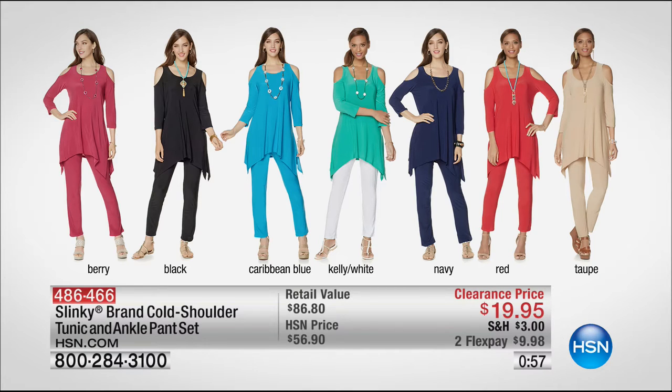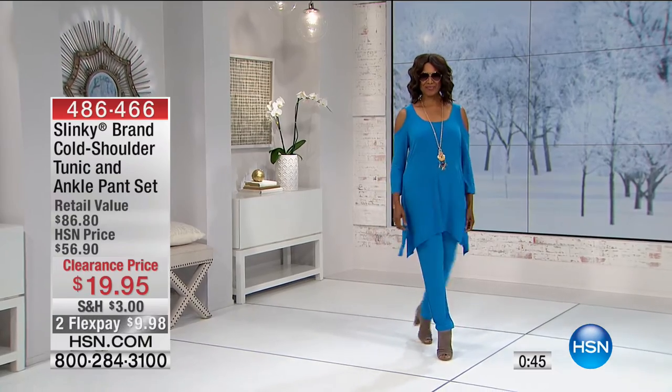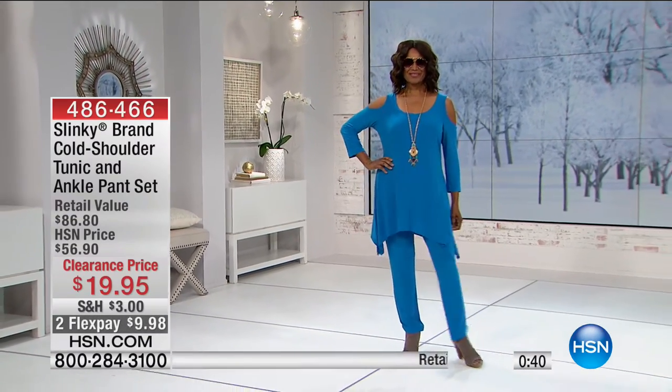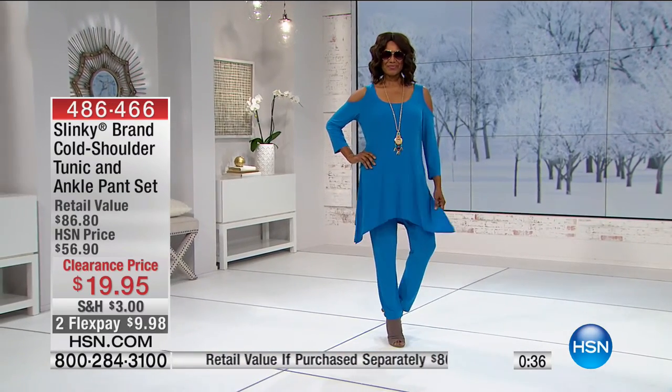Here's what you're getting. The top, which is our number one seller in a cold shoulder, in that asymmetric look, is 30 inches in length. Shark bite, look at that cute shark bite. You have the pant at 28 inches in the inseam. We've sold thousands of these at $56.90. Listen, you're getting both pieces for $19.90. $19.90? Just jump on in. $19.90 for both pieces. This was a surprise.